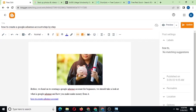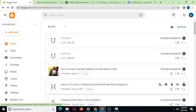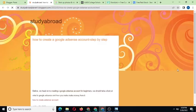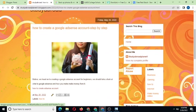So once you're done, all you need to do is click on update here. Now it has been saved. Let us go and view our blog post. So now to view and see our image, we click on the eye icon here. So this is a blog post with our paid image, no watermark on this particular image.